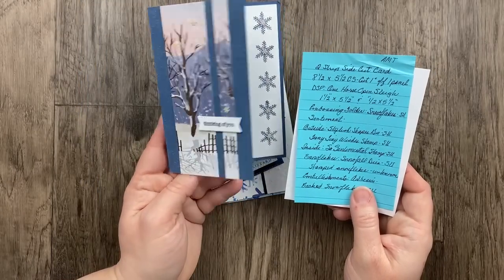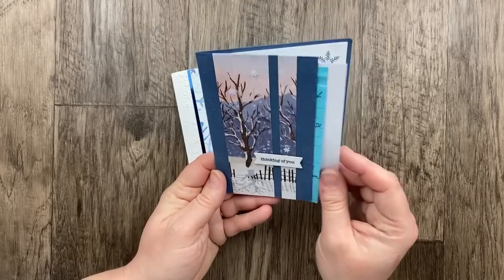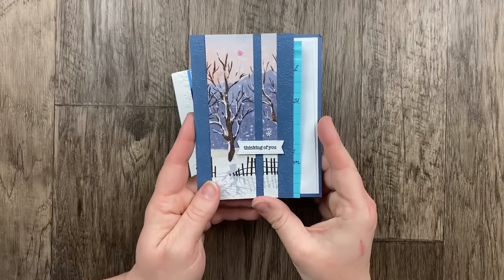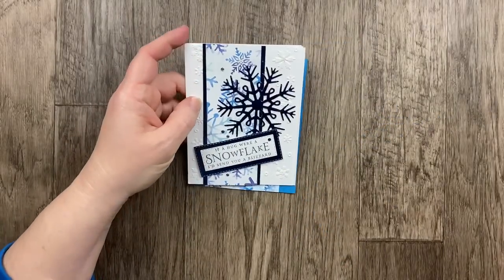I love that. Thinking of you, sending healing hugs. I know several people right now who are recovering and healing and could use a thinking of you card like this. They would really love that. Beautiful. Oh, more snowflakes here.